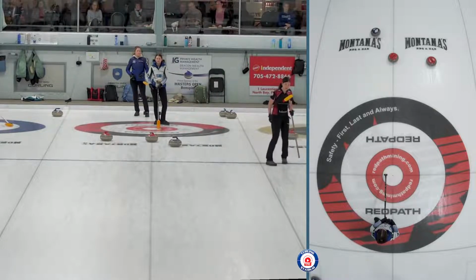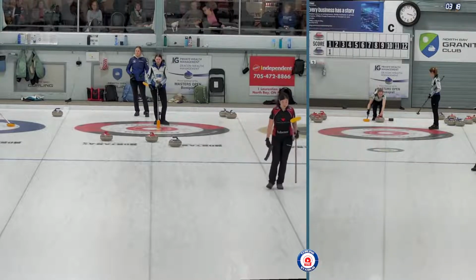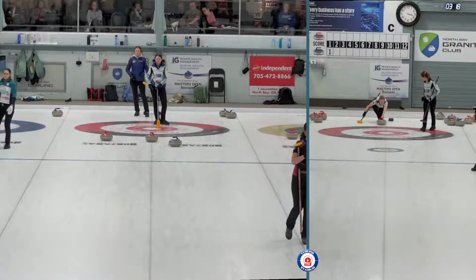With last rock here in the opening end, Burns would like to keep the play away from the center line, so she's going to opt to try again to get around that corner guard.